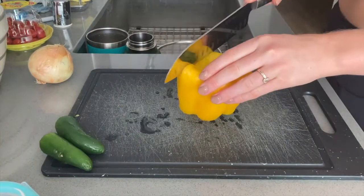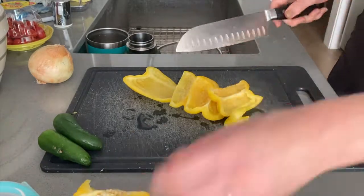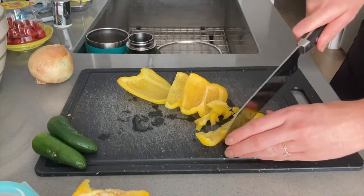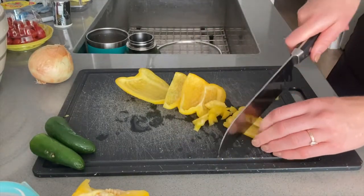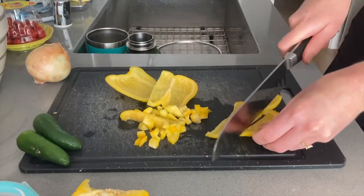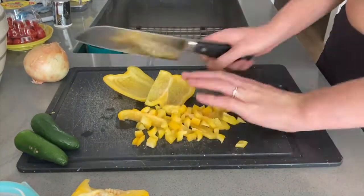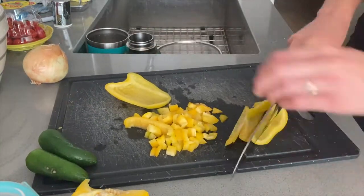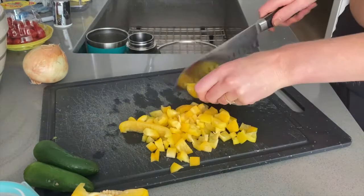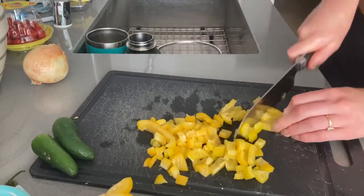So next I'll show you how I put together that King Ranch chicken casserole from the Pioneer Woman. I started by just chopping up my veggies, so I had a yellow bell pepper. I also had just a little bit of an orange bell pepper in the fridge, so I used that up as well. And I also chopped up an onion and some jalapenos. I would say that was the major part of the prep for this casserole, was just chopping everything. But then after that, you really just kind of throw everything together. So I'll just let you watch me chopping vegetables now.